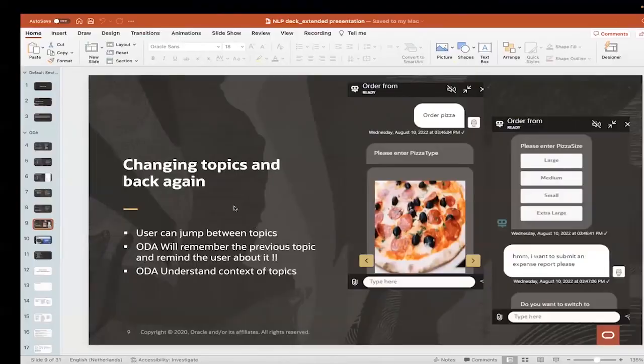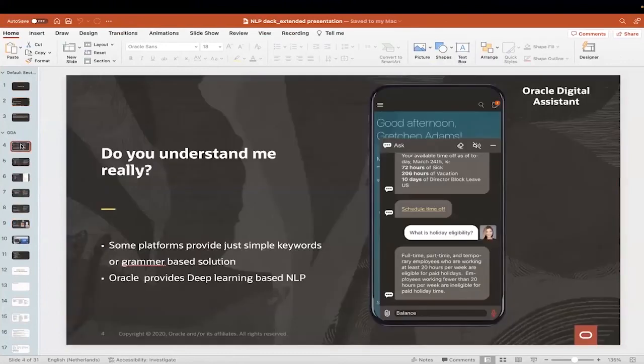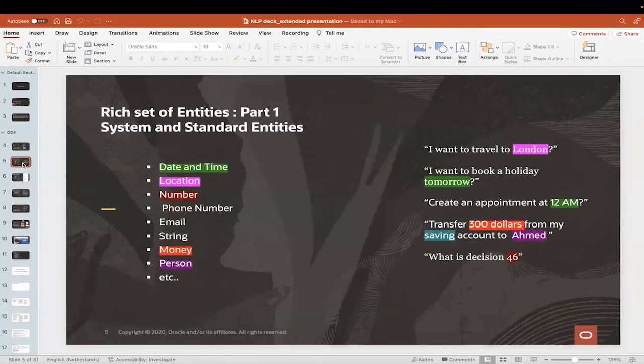So let me show you some key features here. I'll not go in depth into this topic, but it's definitely something you need to understand when you want to inspire customers. What are the key features, right? So one of the things that you need to know is that Oracle Digital Assistant extracts, of course, the intent. What is the user's purpose? Like he wants to travel somewhere, or you want to book a holiday, that's fine. But in this example, I want to travel to London, you also recognize then in Oracle Digital Assistant that actually he wants to travel to London.